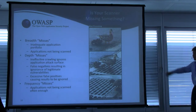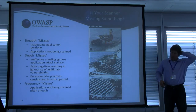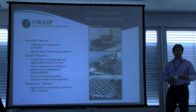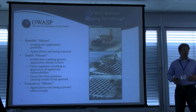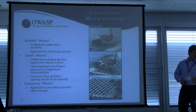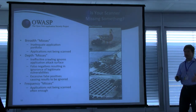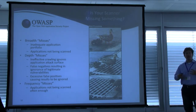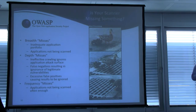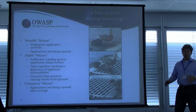The depth misses. Some scanners are better than others at crawling certain applications. If you have RESTful applications, some of the scanners aren't as good at mapping out and spidering the sites. If you've got code scanning tools, sometimes they don't understand languages, they don't understand frameworks, and so those can lead to situations where you think you've run a scan, but you don't necessarily have an effective scan. Whatever the technology was supposed to do to identify vulnerabilities, because it wasn't able to crawl, or it wasn't able to deal with the CSRF protection, or for whatever reason, the scanner's producing suboptimal results.